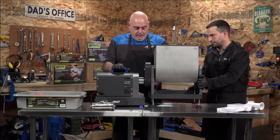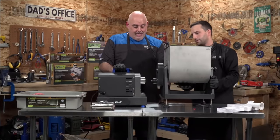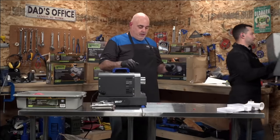Give it just a little bit of a tug. We go back and forth. It's a very close fit, and the nice thing about that is you don't want anything squeezing out when you're doing your grinding, right?